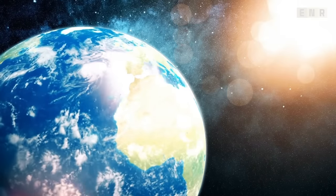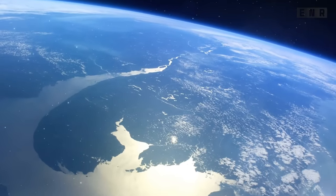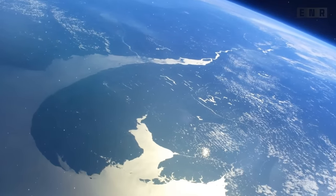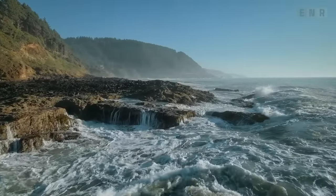Planet Earth has also changed, and it was water that changed the game. When you look at Earth from space, you can see a lot of water. We are, after all, the blue planet. That means it must be very wet, right? At first glance, our world seems to have a lot of water.